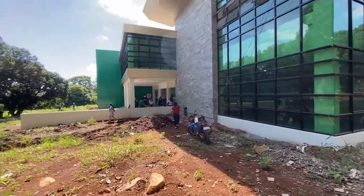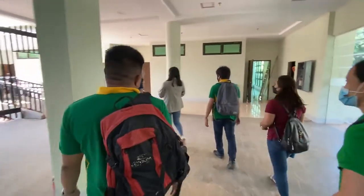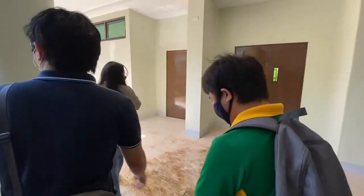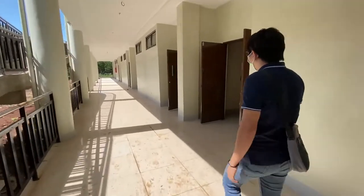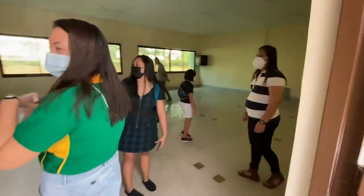So let's get a closer look at this building. And we are now going inside. Oh my gosh, this is the first time I'll step inside. Remarkable. I'll turn my camera so that you can see what's inside. It's two stories. This is a laboratory room.